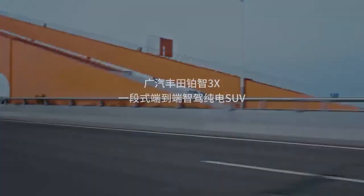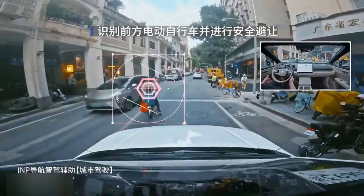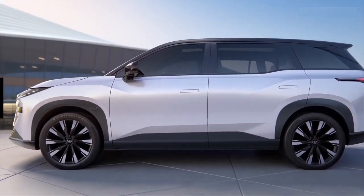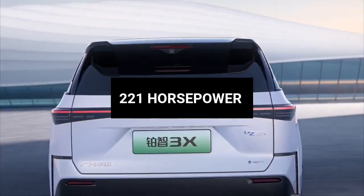The BZ3X is powered by a single front-mounted electric motor, available in two configurations, one producing 150 kilowatts, 201 horsepower, and the other delivering 165 kilowatts, 221 horsepower.